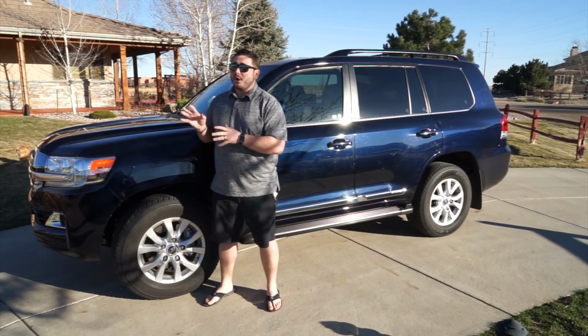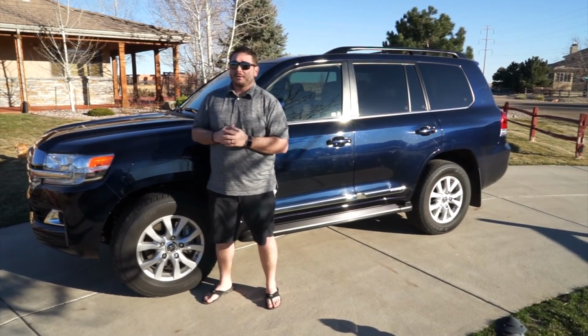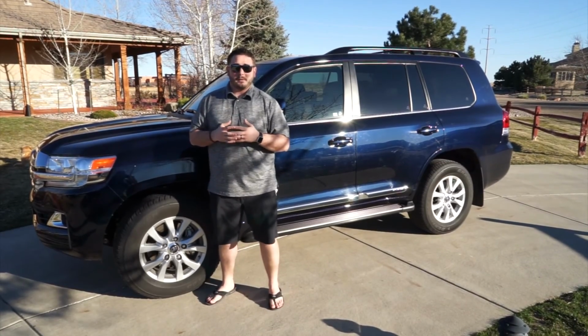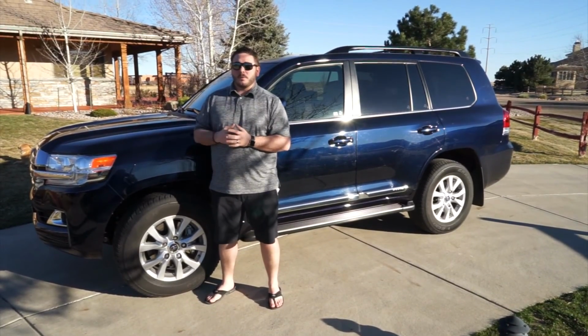You get that nice Toyota sense of reliability and just that Toyota badging, which comes with a lot of safety and security with it.